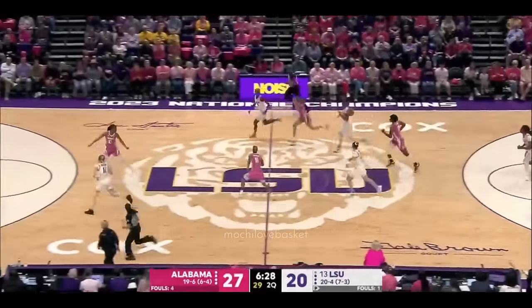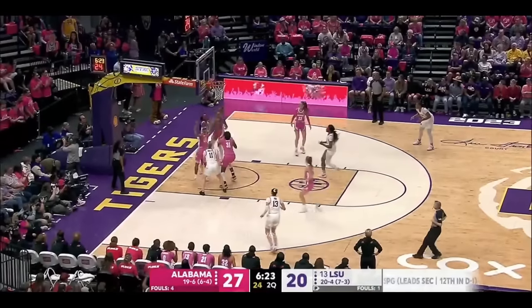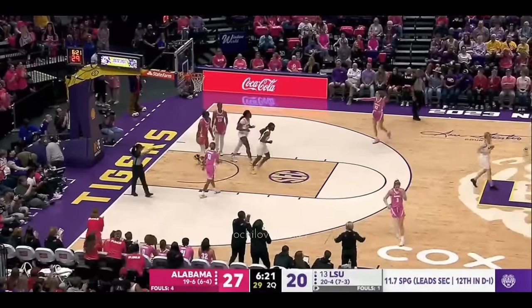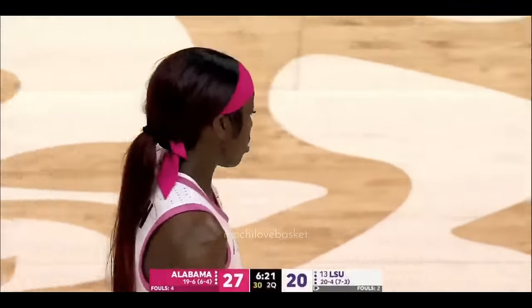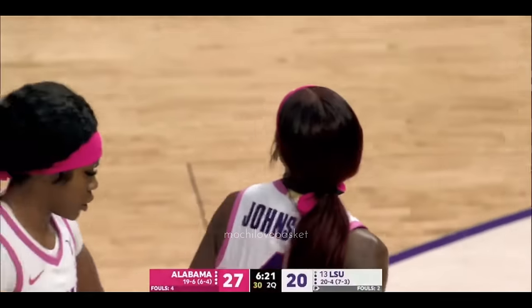SA has it stripped. Blagey short on the layup. And it's Crimson Tide ball. Oh, and you can't afford a foul right there. Flagé, I think a little frustration that she missed that layup. That's the first foul on Flagé Johnson.